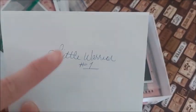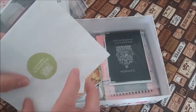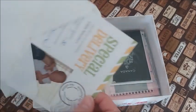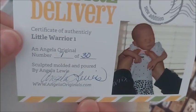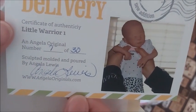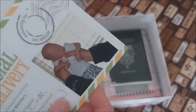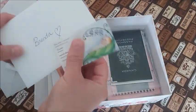Oh, my little warrior. This is the one I bought from Sam. I'm so excited. She does have a COA. Yay. The Little Warrior sculpt. She is by Angela Lewis. Oh, I love this sculpt. My Ellen Ripley. I named her Ellen. Oh, I want to spend time with them too.